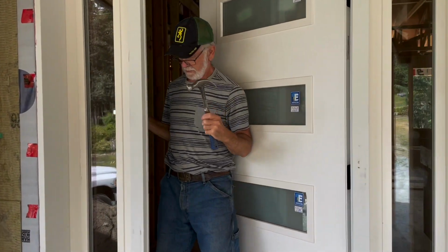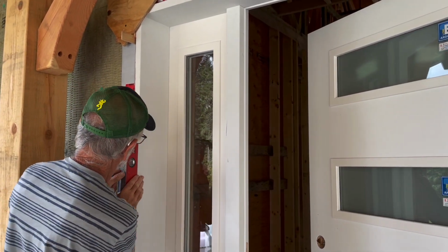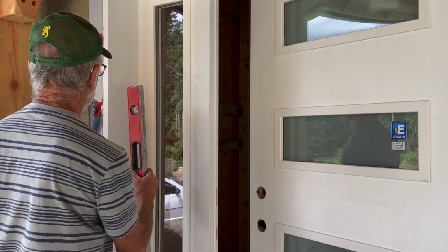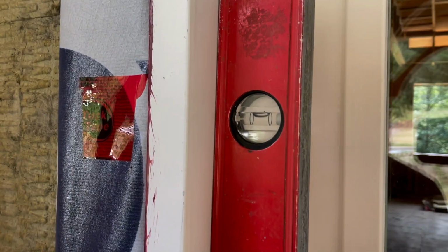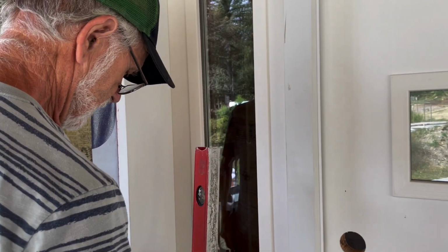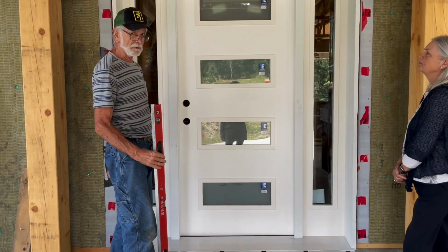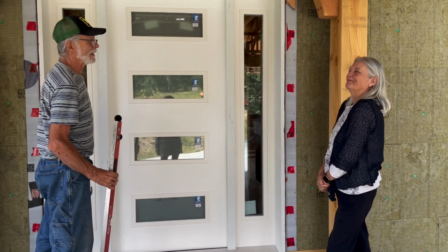So, how's it going, Dad? Reasonably well. Hey, that's great when it comes to our front door. We'll take reasonably well. Things are almost plumb. And, let's see. Look at that. Can't beat that. So we just got to shim it a little bit. And you sure you don't want to go maroon, Mom? No.